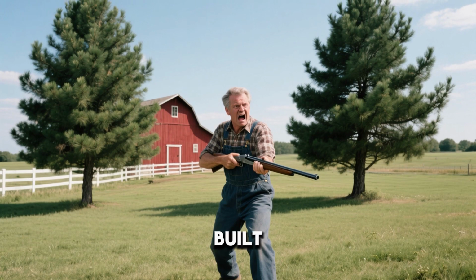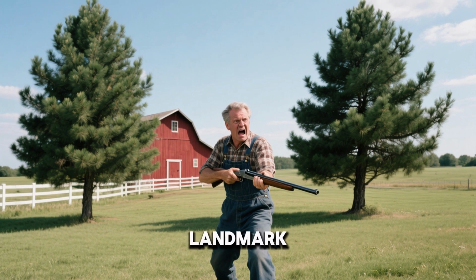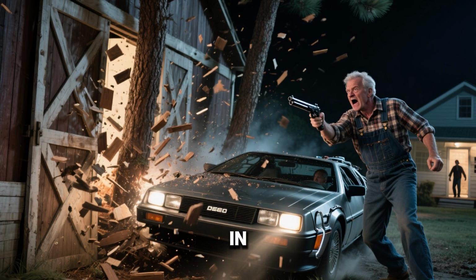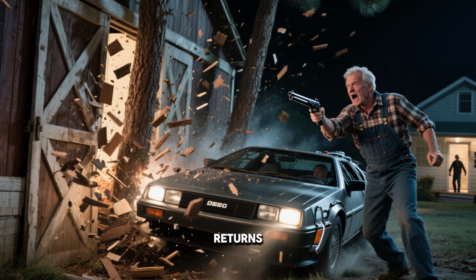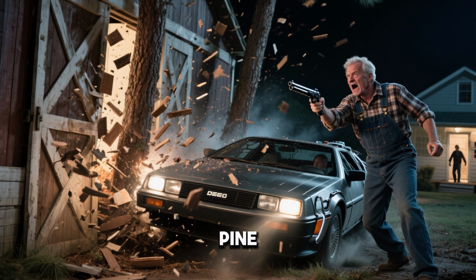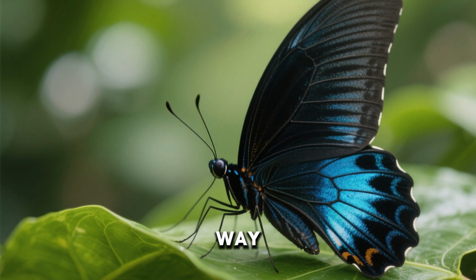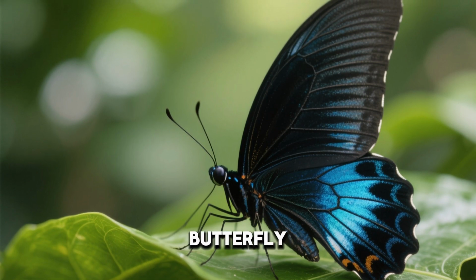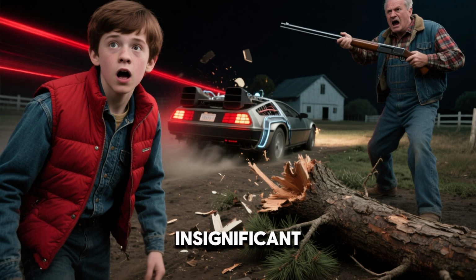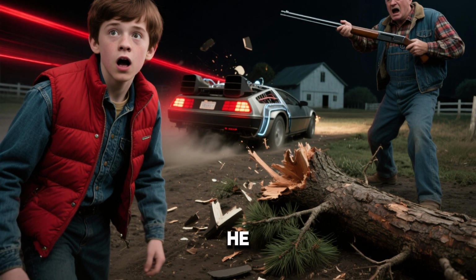The mall, built on the land that once belonged to Mr. Peabody, was named after the remaining landmark on the property. Because Marty destroyed one of the two pine trees back in 1955, the future he returns to only has a mall named after a single pine. It's a beautiful, subtle, and incredibly clever way to visually demonstrate the butterfly effect. Marty's one small, seemingly insignificant action in the past had a permanent, tangible impact on the future he returned to.